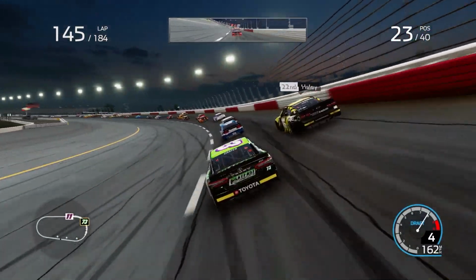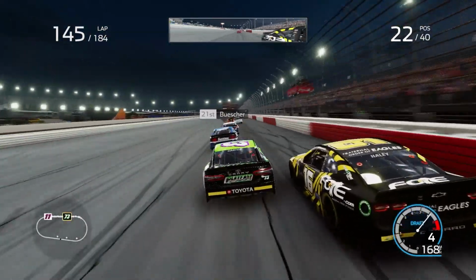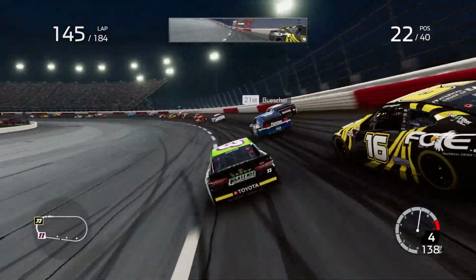Oops, sorry. Looks like we got a little bit of a battery notification. Sorry about that ping. But we're going to work our way past Haley once more. I feel like I've said that a lot of times. And another thing I've said a lot of times this race is we got to get past Chris Buescher somehow.